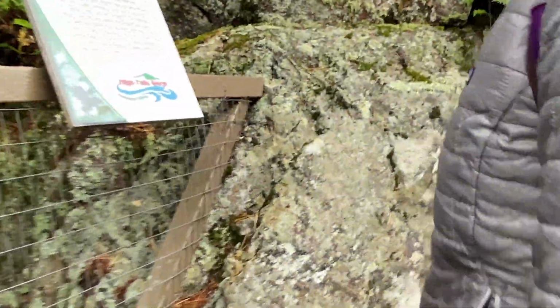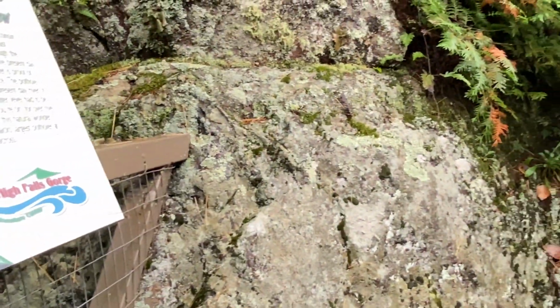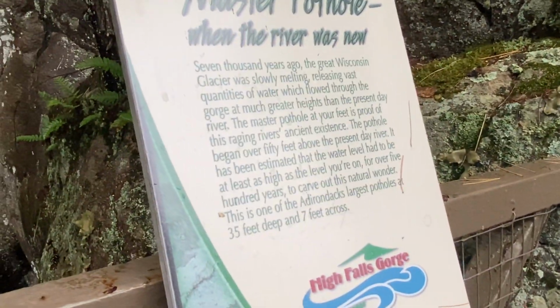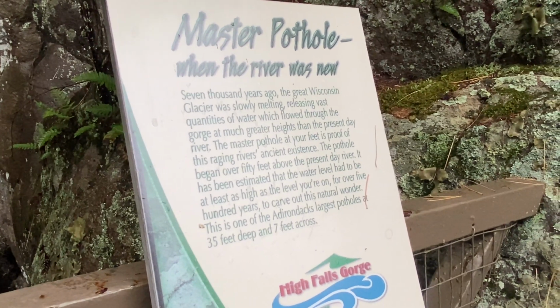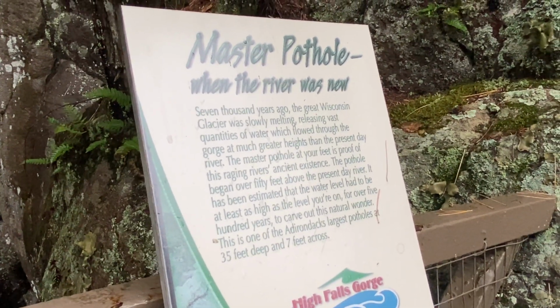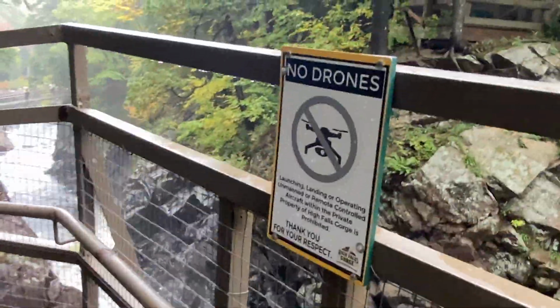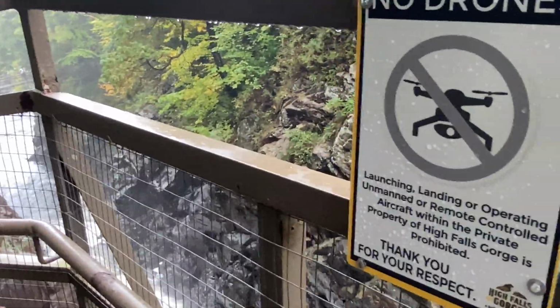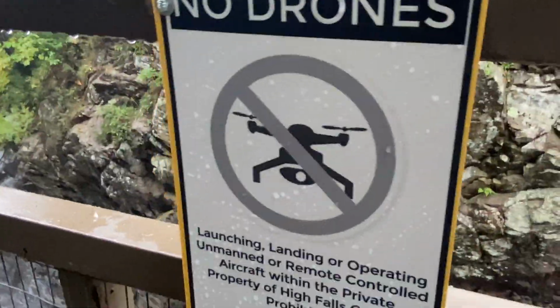Yulia, is that explaining how those potholes happen? Yes. Oh wow. Oh no, that's not what it's talking about. It's talking about something completely different. No, this is the pothole in the ground. Oh, okay. Yeah, that's something different than what I was just talking about.